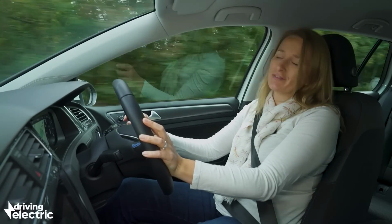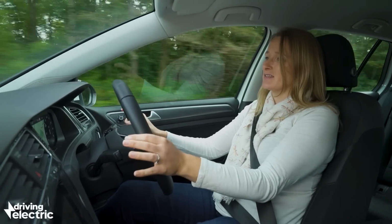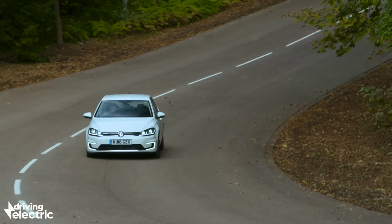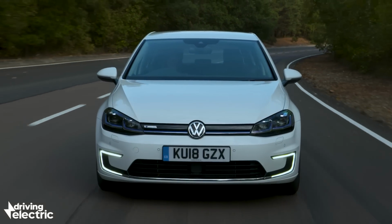And how does it drive? Well, just like a Golf, which again is no bad thing. It's got really neat and tidy handling. Everything about this car just feels very normal and very unintimidating, which is great.